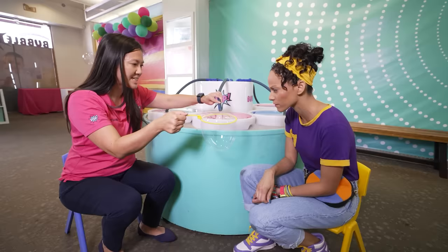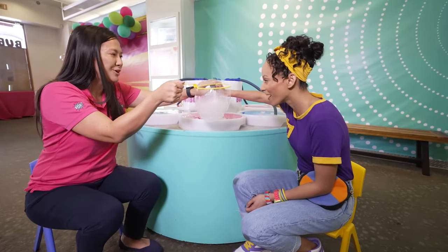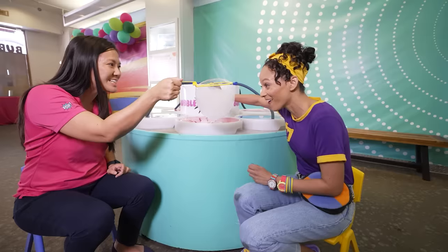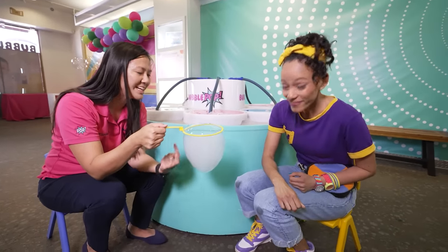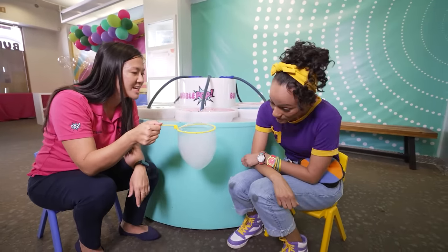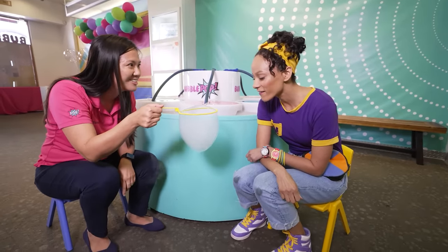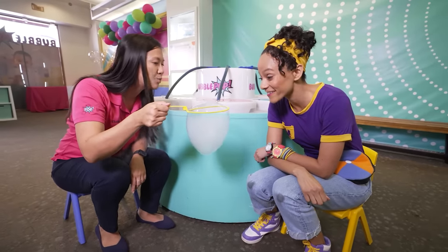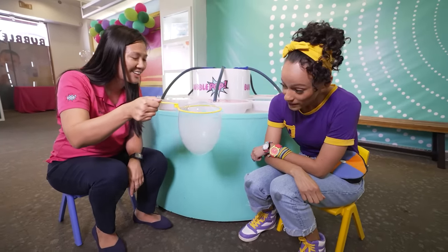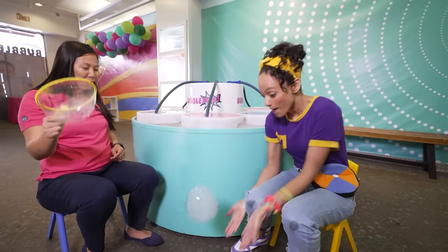So we're going to use this and we're going to stick it right inside here. Thank you for your help, Meekah. All right, do you see that? Do you see how at the bottom there's the fog, carbon dioxide smoke, and then at the top you can see that it's just regular air. Right. So even though it's both air and gas, one is definitely heavier than the other. Yeah, and it's going to the bottom. Yeah, and then look, now you have a smoke-filled bubble.